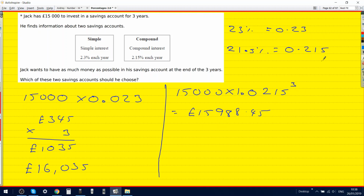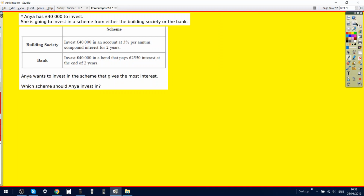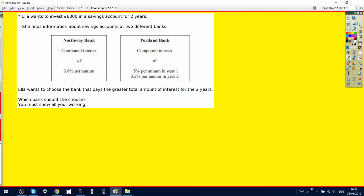Which bank should they go with? The simple interest one, yeah. Okay, so I think you're alright for simple interest. I think you're okay for those. There's a lot of them.